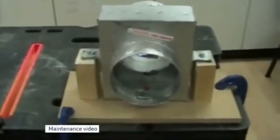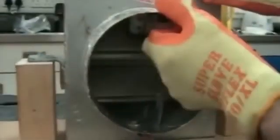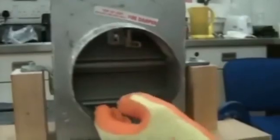And just inside, this is a fire damper. A video filmed by hospital maintenance staff demonstrates how it works, closing to stop the spread of fire.